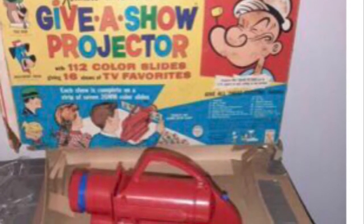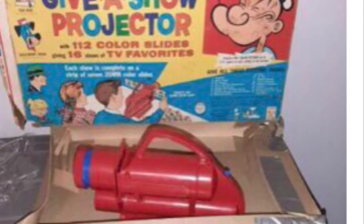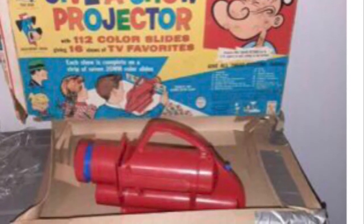Donna also mentioned that she had another gift that she loved the same year that she got Susie Smart, and that was a Give a Show projector. I love to present shows, and Susie was definitely in the audience. Thanks, Donna.